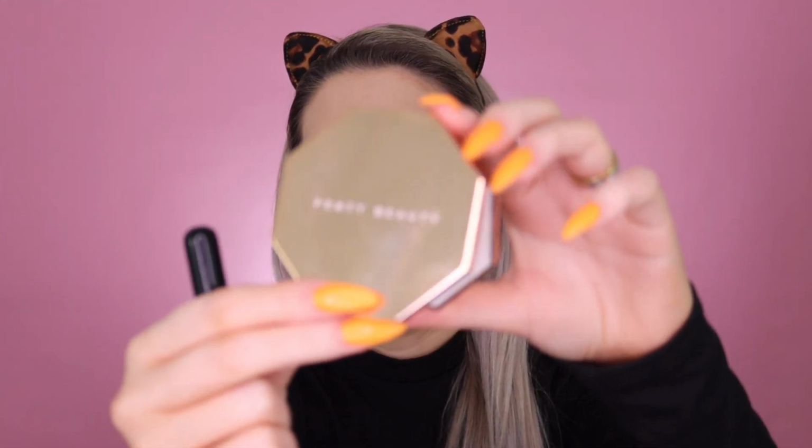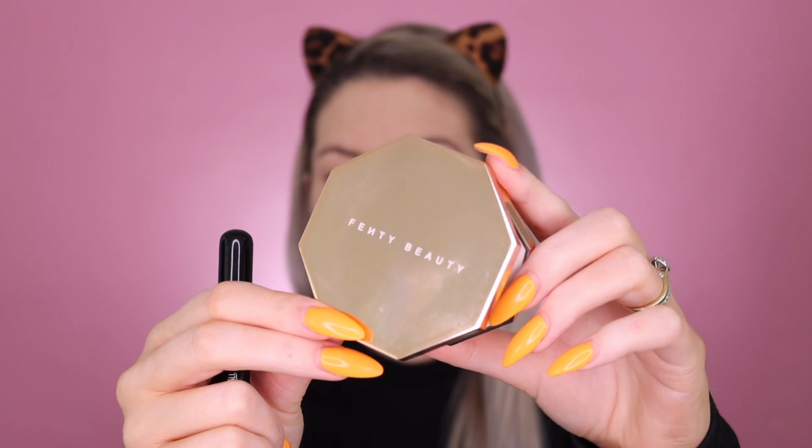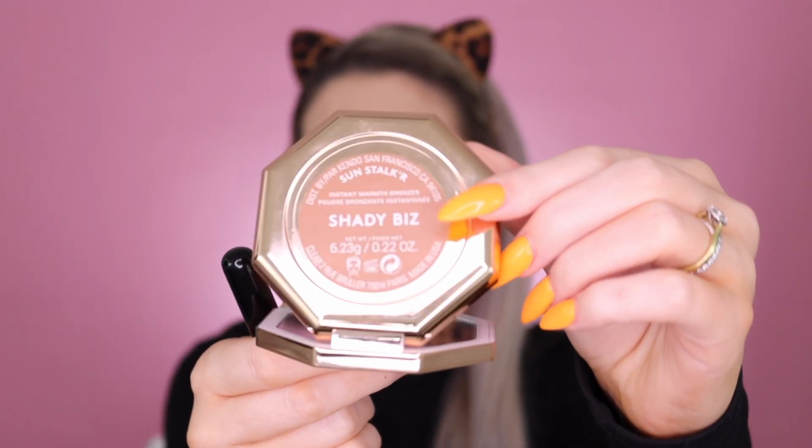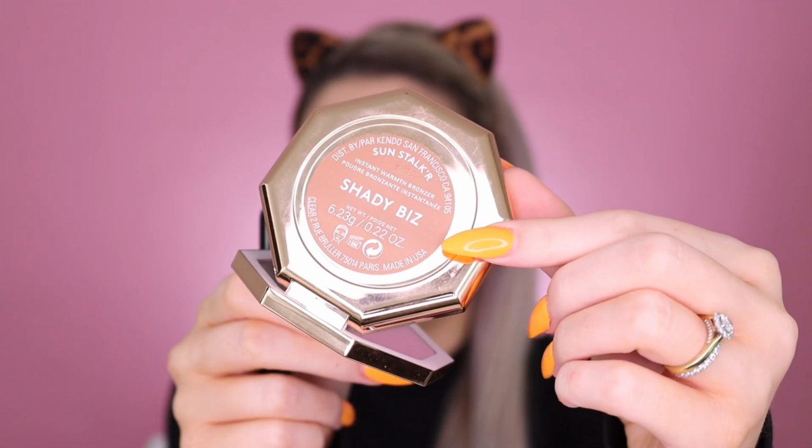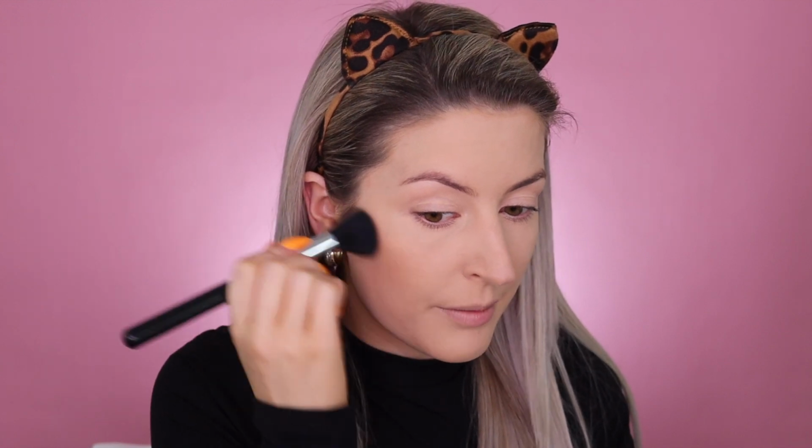And so now we're going to go ahead and add some color and dimension and warmth back into the skin, and we're going to do that using the Fenty bronzer. I absolutely love this bronzer. It is such a beautiful formulation, and I use the shade Shady Beers. It's the perfect color. It's not too dark, not too light. It blends beautifully. I love it. Fenty killing it big time. So I just like to apply my bronzer around my cheekbones, around my hairline, and also under my chin.